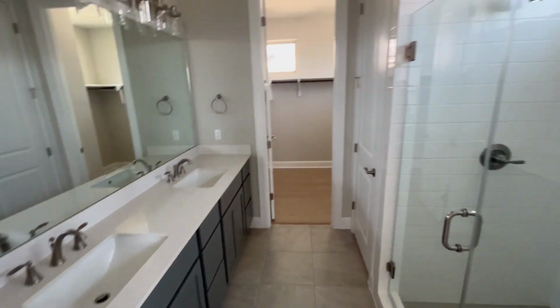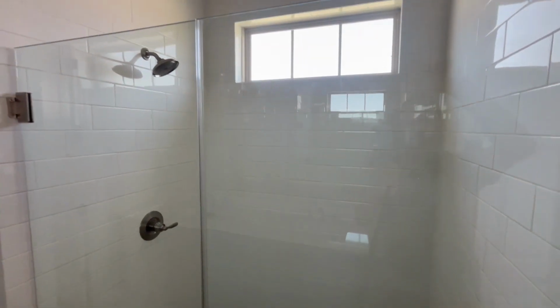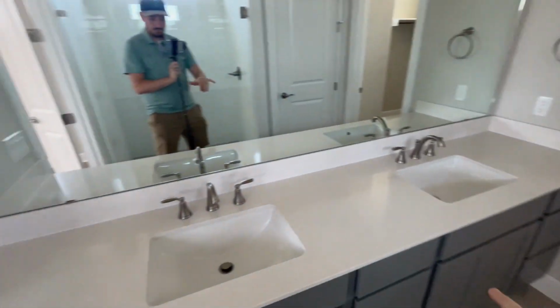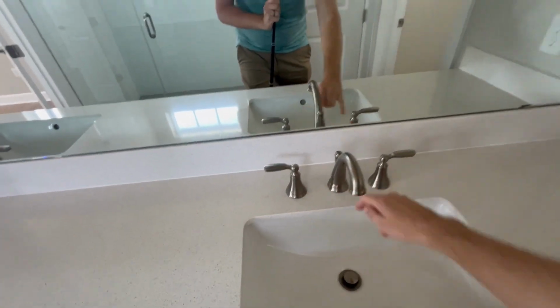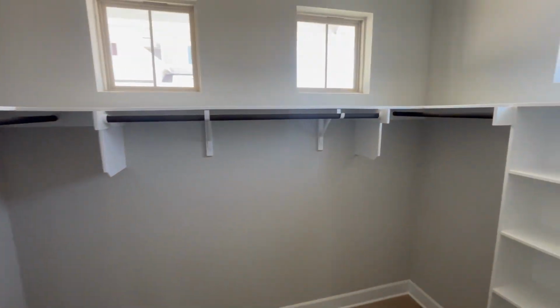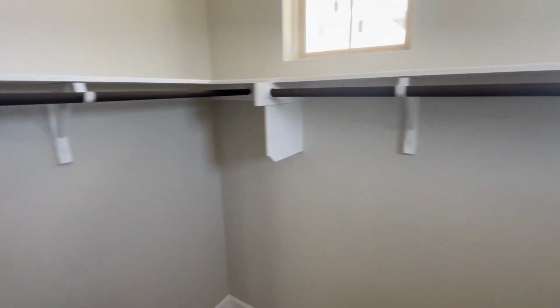And then here is the master bath. Subway tile all the way to the ceiling. That's also an upgrade. Dual vanity, standard. Also the spaced out 8-inch widespread faucets. That's also an upgrade. So this house has a lot of things going for it. Built-in shelving in the master closet, that's nice.